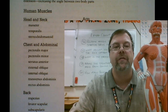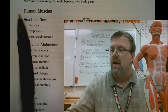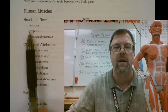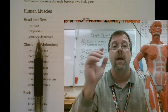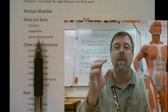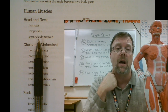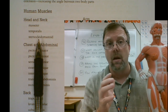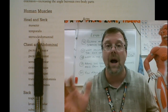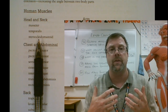Now, the first muscles, if you look at our list here, are the Masseter, Temporalis, and Sternocleidomastoid. And these are so easy. They are the only muscles on our head, our neck, and our jaw that we have to know. Now, there are other muscles, right? But you only have to study what is on the list. So we have these three muscles on the list that we have to know. They're basically location muscles, all right?